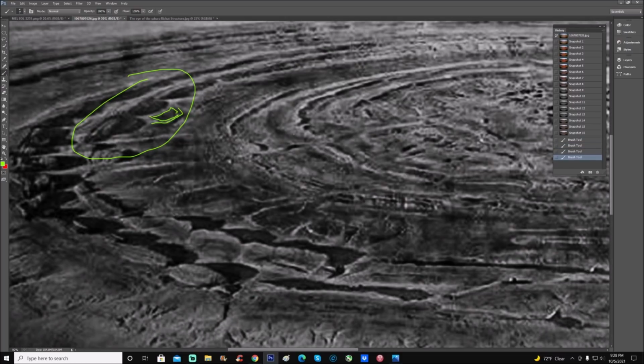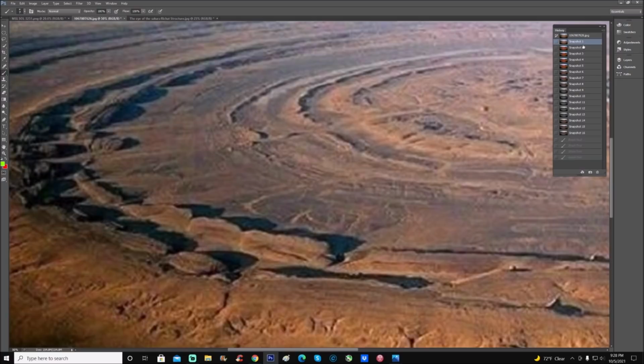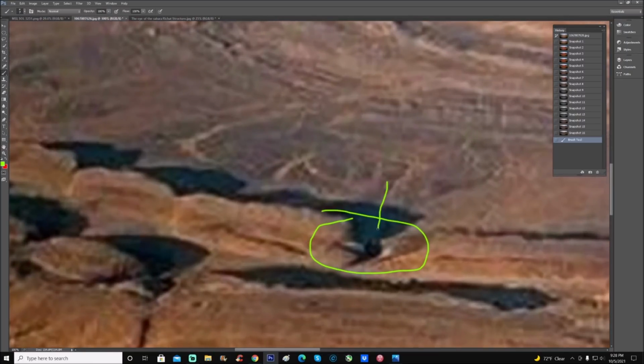There you go. And again, we still have this other item here. Right here, I think they made a boo-boo. And there's something black right next to it. See it right there?